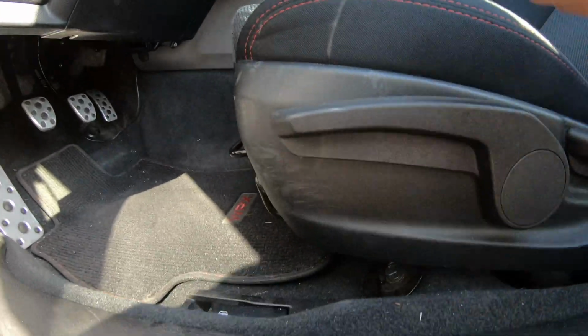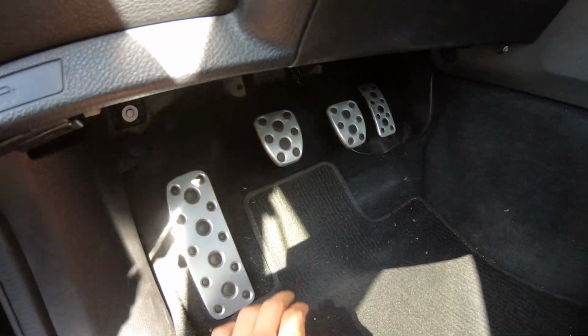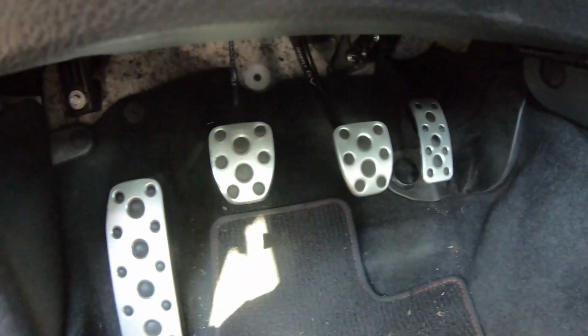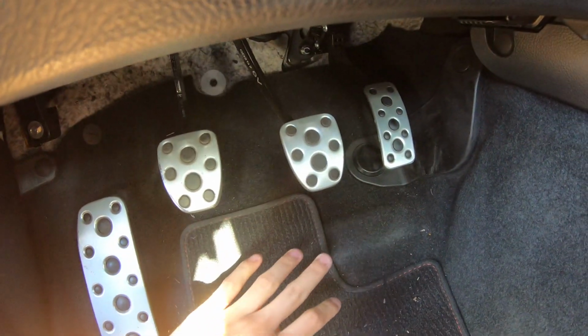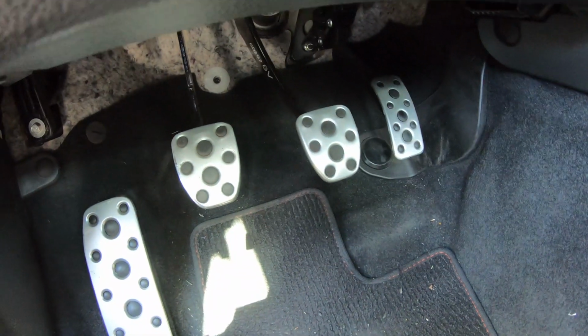This is the lowest it can go. It's almost about a foot. So yeah, pedals are here, all aluminum right here. With this car, the gas pedal is a bit lower than the brake, so it's not that bad.